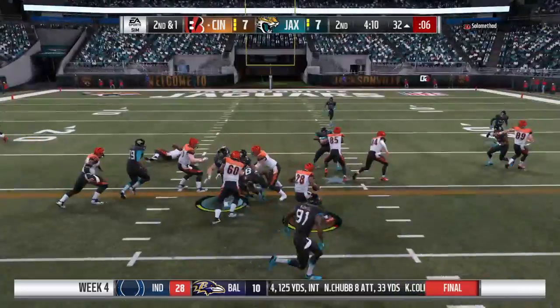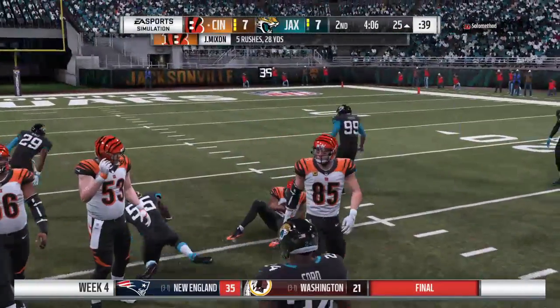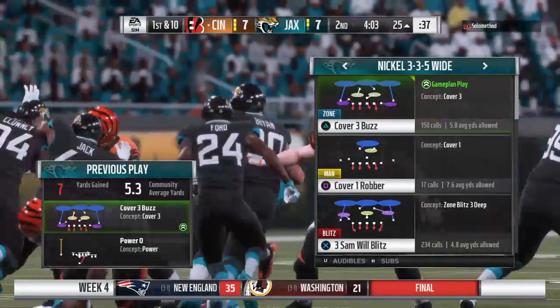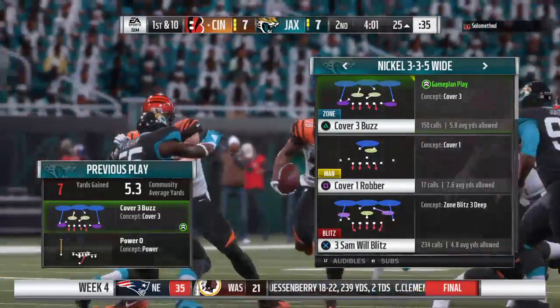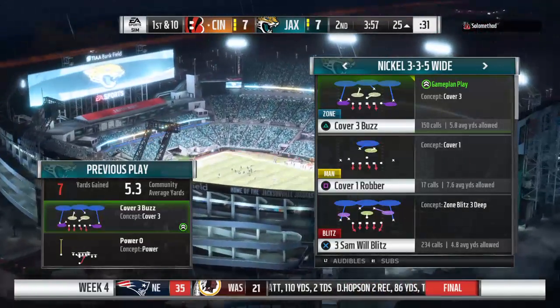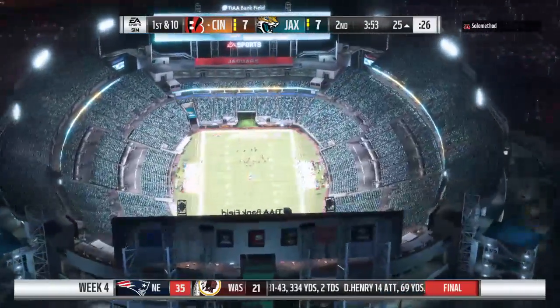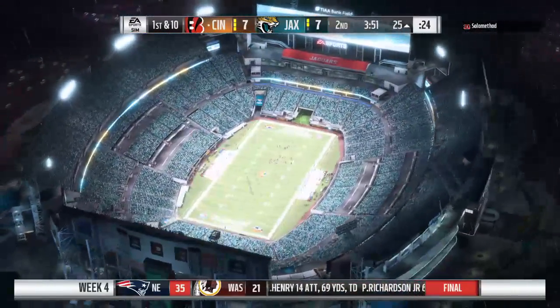On 2nd down, here's Mixon. And he's able to get it down to the 25-yard line. 7 yards there, good enough to move the sticks. Nice job there finding room to maneuver, and he worked his way into another 1st down. And look, they had great field position to start, but boy, they've done a nice job taking advantage of it. Now they're just hoping to cap it off.